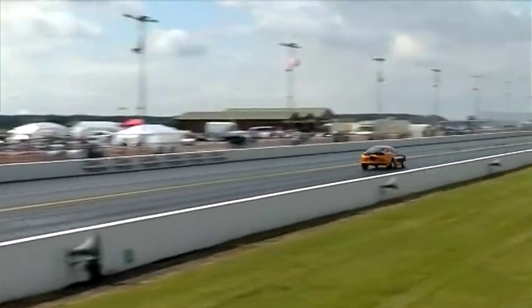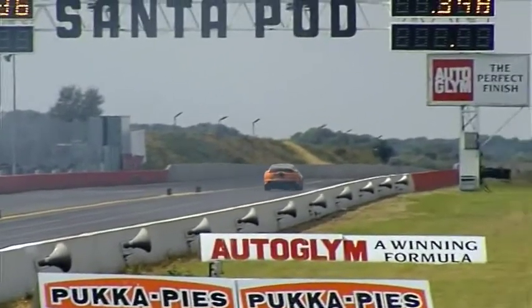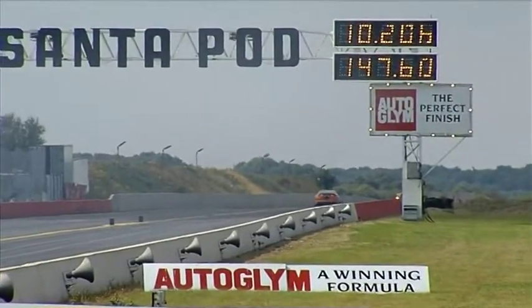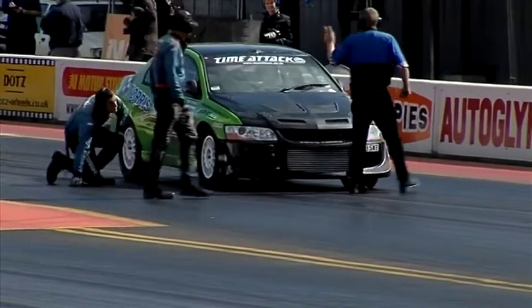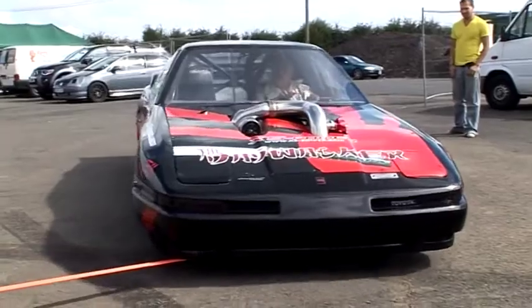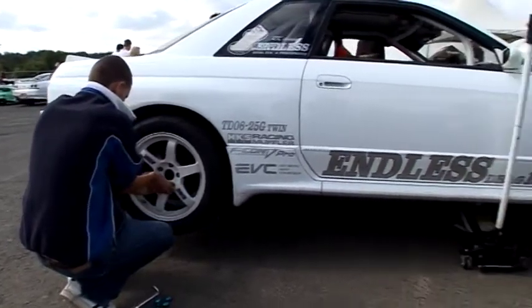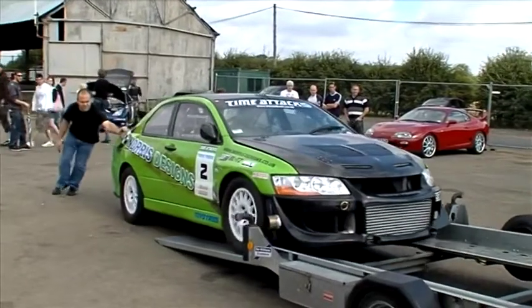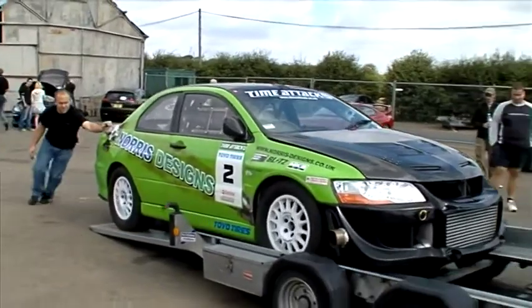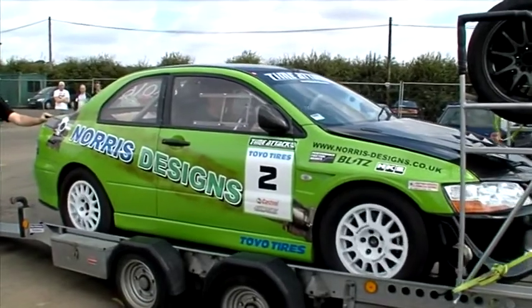Oh, unbelievable! Sadly, Norris has busted yet more driveline components, but it looks like a good clean run through there for Leon. First time out this weekend. Well, the crew all looking underneath, making sure there's no fluids leaking out. So as the cars get towed back down to the pits, that session proved, as usual, a few machines running real quick and some breakages, but it's time to catch up with Simon Norris. You can see his car being loaded up here and find out exactly what happened.